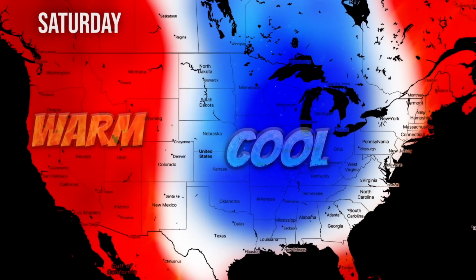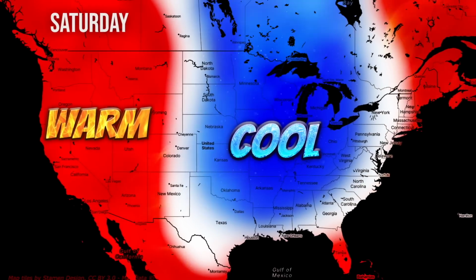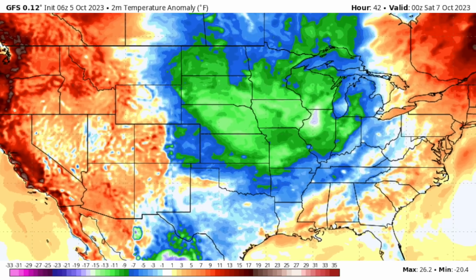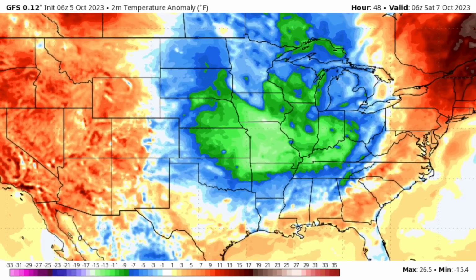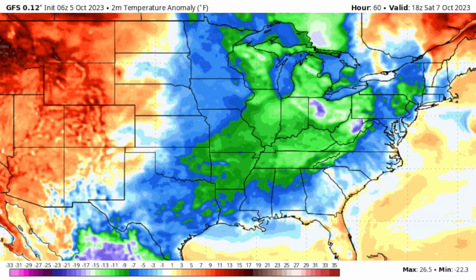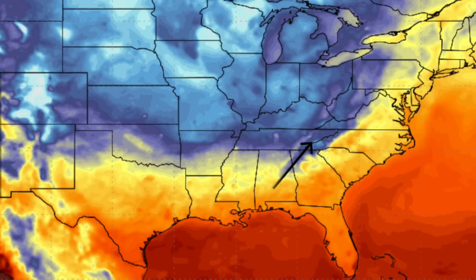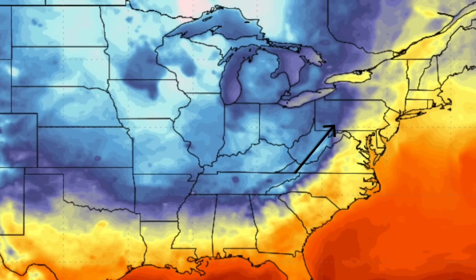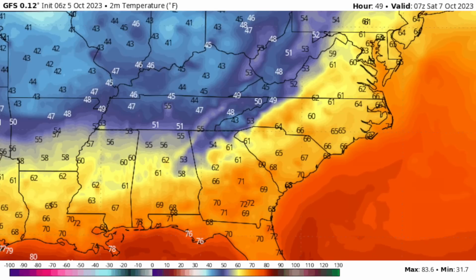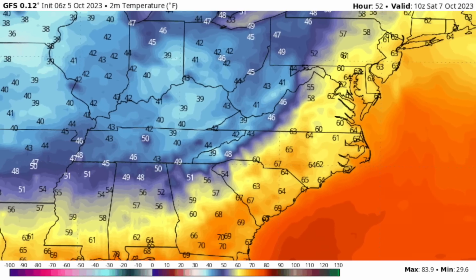Cooler temperatures will be felt across the vast majority of the central and eastern U.S. on Saturday. And you can see that very clearly here on the temperature anomaly map, where widespread areas will be experiencing 20 to 25 degree below average temperatures throughout the day. And there's still a well-defined wall of cold air along the Appalachian Mountains, but even where it's warmer to the east, these are going to be much cooler temperatures than what we're used to.